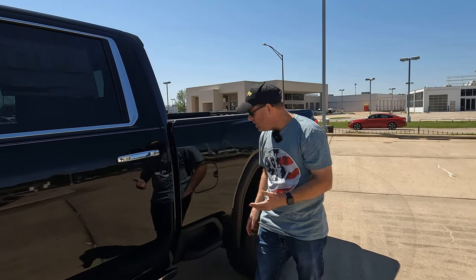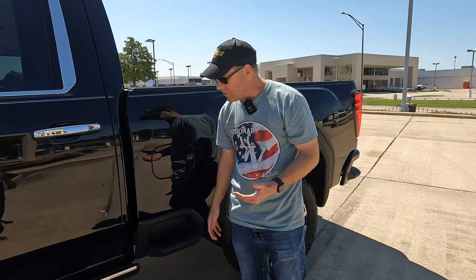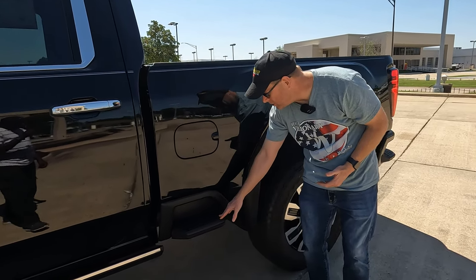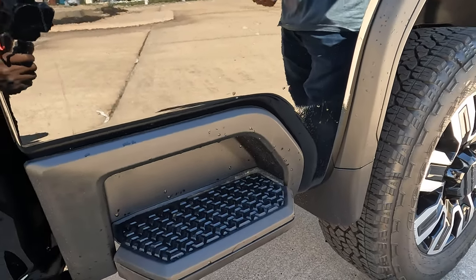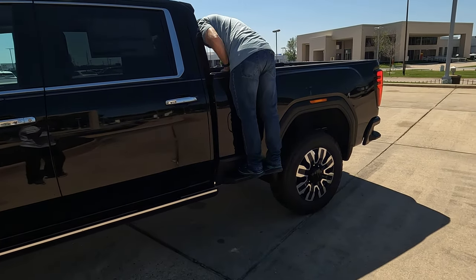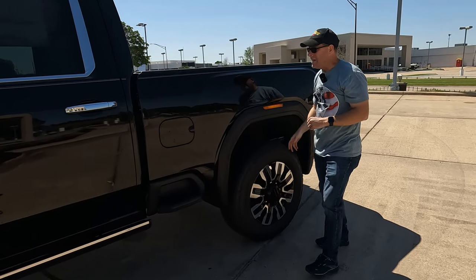So no big deal. Now, these steps are not like what we see on the Denali and Denali Ultimates that are the 1500 trucks, where you can kick the button on the back and the step comes out to this point right here. But you do have the bed step right here that allows you to gain access to the front of the bed. I'll demonstrate that real fast. You can see I can get way up in here and reach pretty much into the middle of the bed. That helps me out a lot as far as that goes.